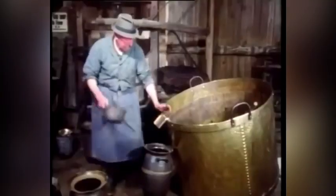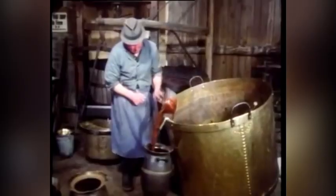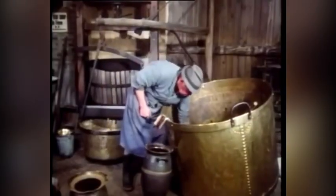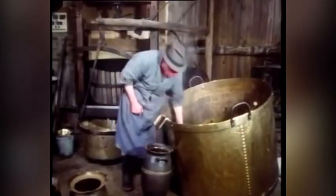The cooker uses a saucepan to scoop the syrup from the boiling kettle into a bowl. To ensure none of the product is wasted, he places a brass drip guard over the rim of the kettle.